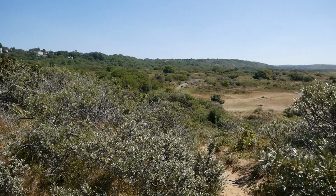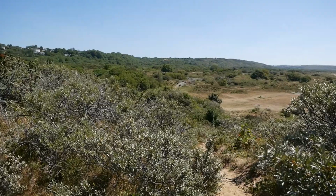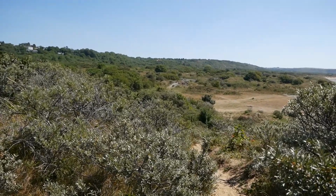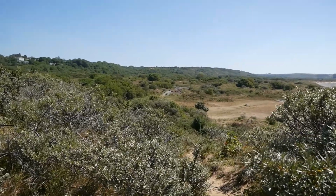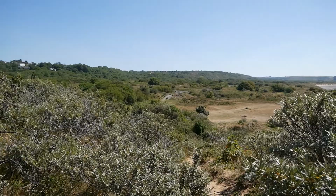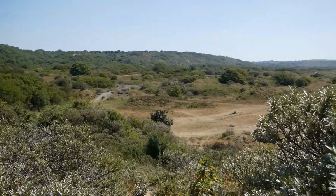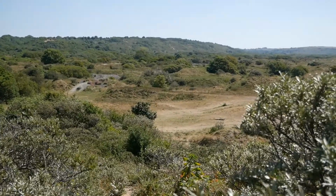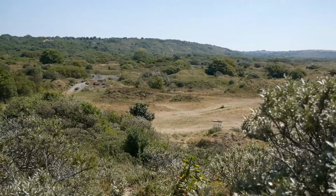Here we are on Newton Burrows, which leads into Merthyr Mawr. Not quite sure when Newton Burrows ends and Merthyr Mawr begins, but the whole area was formed, well, originally about 50,000 years ago, when the sea level was quite a bit higher than it is now, and the hills you can see in the background were actually the shoreline, so this was a much larger bay.